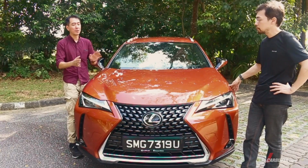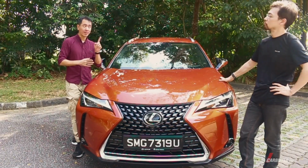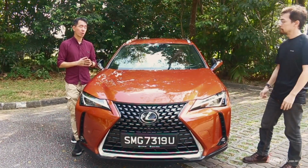Well, okay. It kind of looks the part of a Lexus. Yeah. I think the more important question though is, does it feel like a Lexus? That's true. I think to answer that question, we have to look inside.